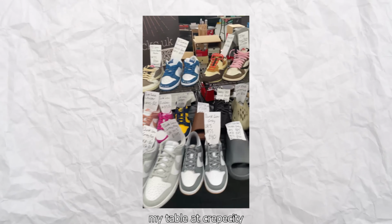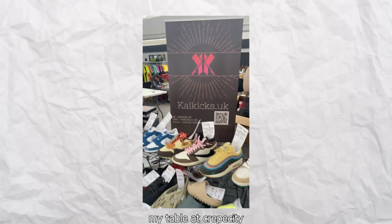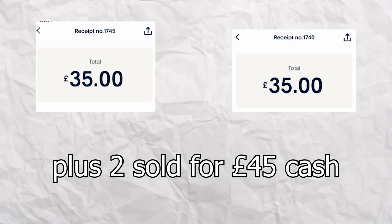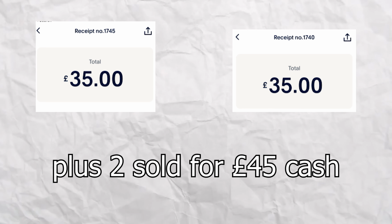The next day. Okay, I'll be honest, I did not record one bit in Crep City Glasgow. I ended up going by myself and there was 40 flights of stairs that I had to go up and down every single time to set up my table. However, we have some very, very good news. 4 of the 7 Supreme t-shirts sold at this event for between £35 and £45.